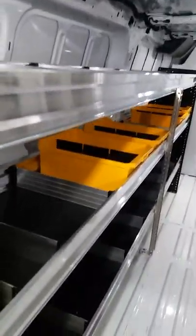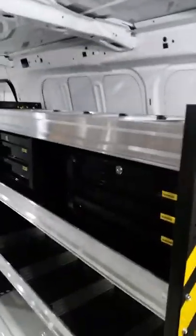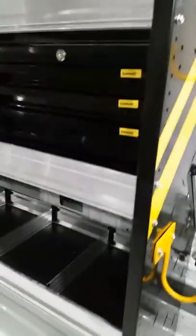Comes with your bins to put your parts in. Over here we got a 48 inch shelf with a two drawer slider unit, thumb latches, and a three door slider unit. Pretty neat deal. Slides out. Comes with key lock where you can lock them if you need to. Got the racks on top.